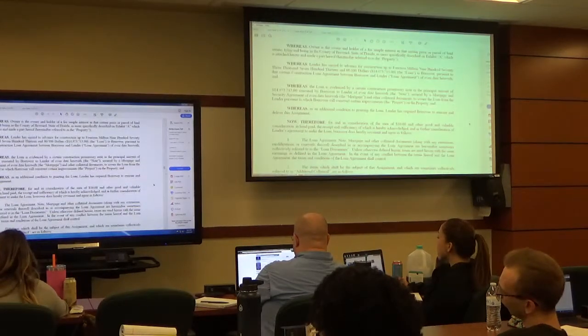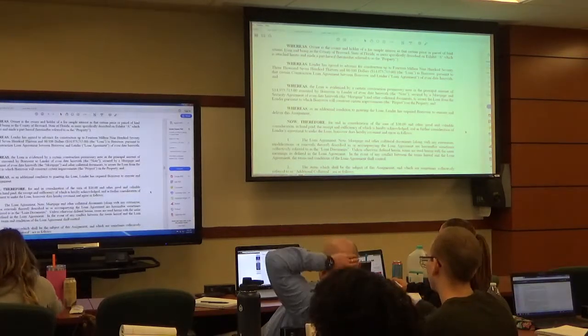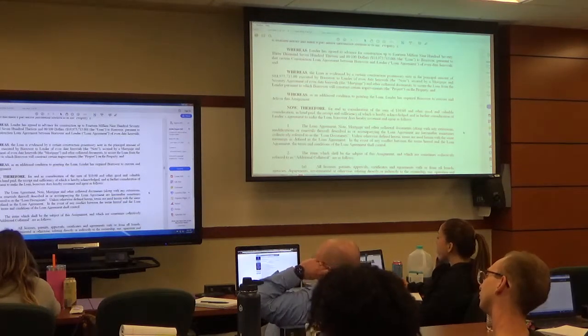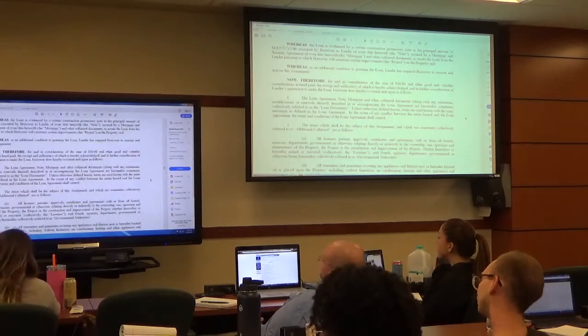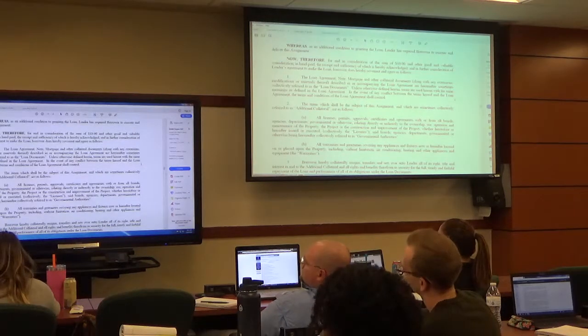And then remember I talked about consideration? Here's the now therefore. In consideration of the sum of $10 and other good and valuable consideration, the receipt and sufficiency of which is hereby acknowledged. Nonsense. But it's old-fashioned legalese. Lawyers are typically very reluctant to back off of tried and true language. So even though there are mutual promises back and forth, which would be adequate legal consideration, every contract is going to have recitations like this. So then it goes to the definitions, and it talks about the loan and the mortgage, and all the loan documents, all the things being signed in the loan documents.